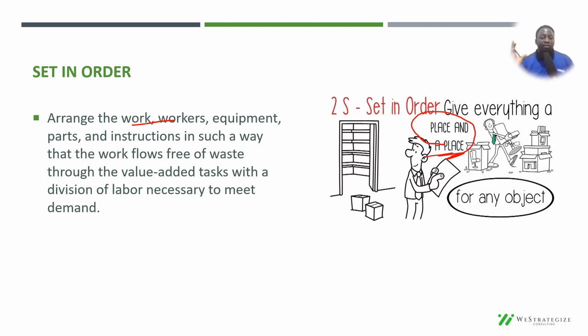So you want to have a system where you are putting things in a particular place and then you have a place for everything, right? So the simple way to remember this step is to say: have a place for everything and put everything in its place, right? All right, so that's for set in order.